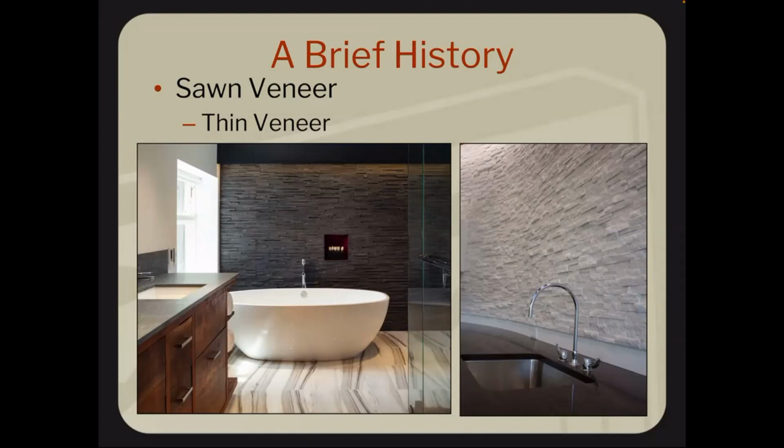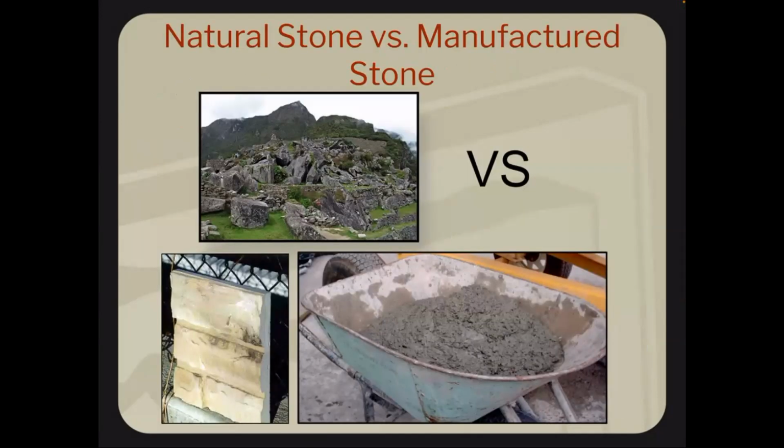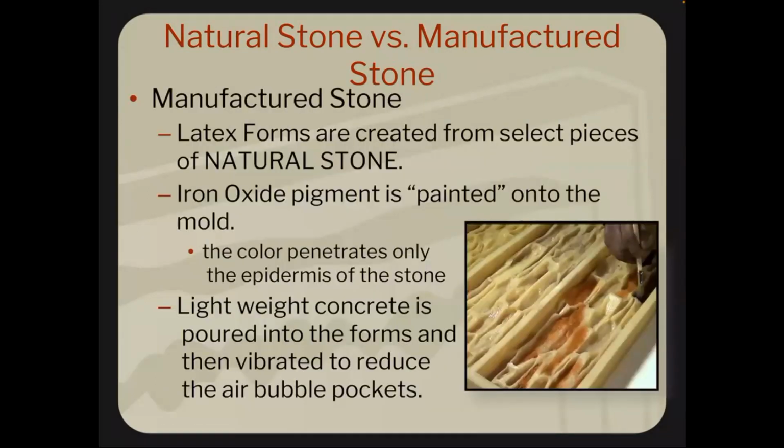And then this slide basically shows you natural stone versus manufactured stone. What is manufactured stone? Basically, it's concrete, right? It's poured, it's put in a mold, and they vibrate it to get all the air bubbles out. Many of you might know it as a lick and stick product, but over time it fades, it chips, it cracks. So the longevity of its life is not very long either.